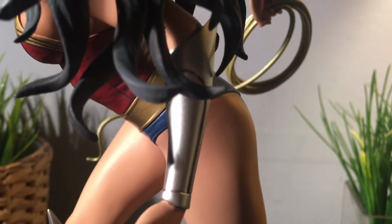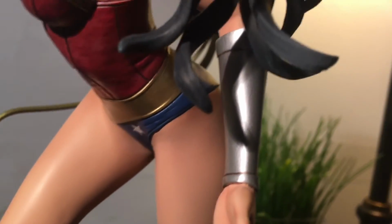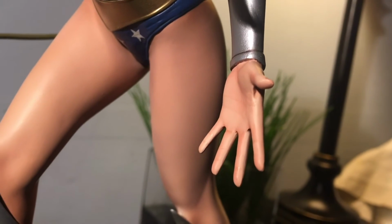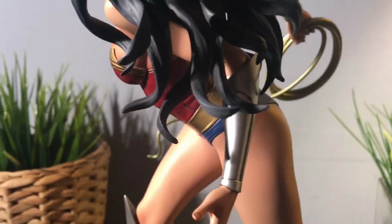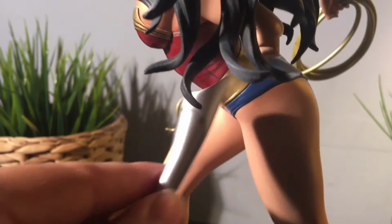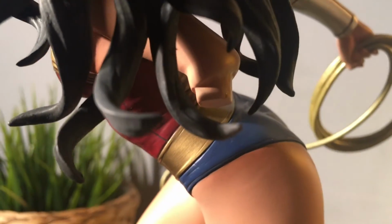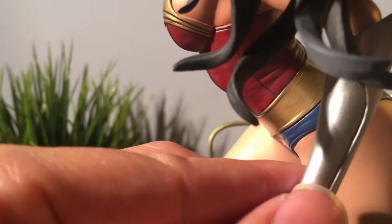Her other arm is equally impressive in terms of detail. What I really love is her bracelets, or rather the gauntlets, and the painting was done very well, with a really nice shine that contrasts well with the rest of her hand. And of course, it's also magnetic, so you can pull it off, carefully of course, and then when you want to put it back on, you just stick it back on, no big deal. But again, it has the same force as the other arm, so be very, very careful.